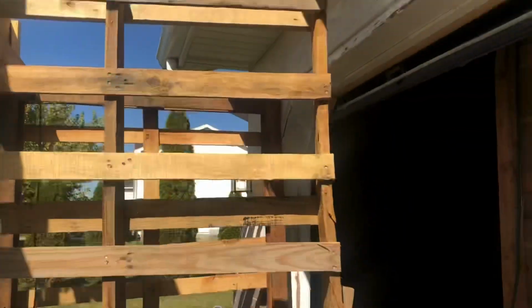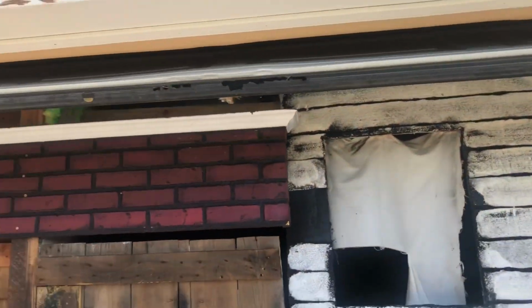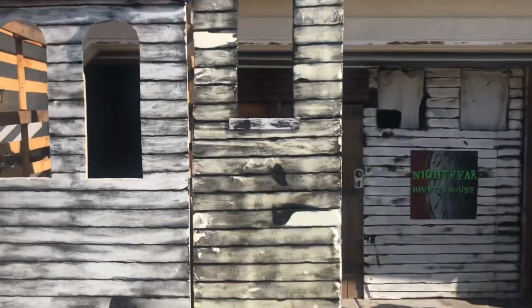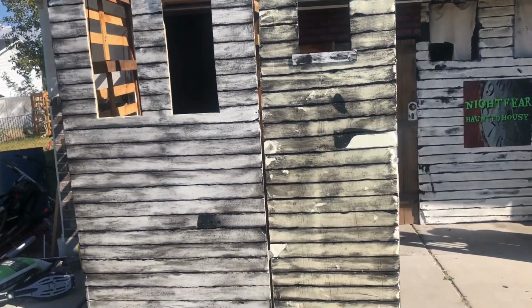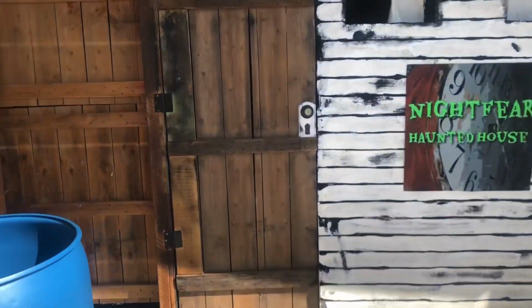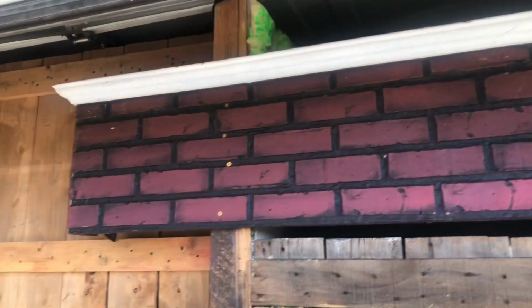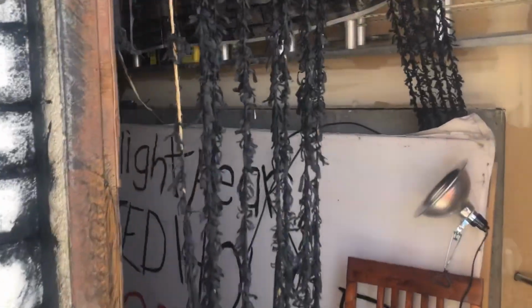And then the attraction is also inside of the house. So when it all comes together, it looks like a solid house. All right, and then here's the front door. That's kind of an emergency door. And then I've got some brick paneling also in here. And let's step over here into the house.